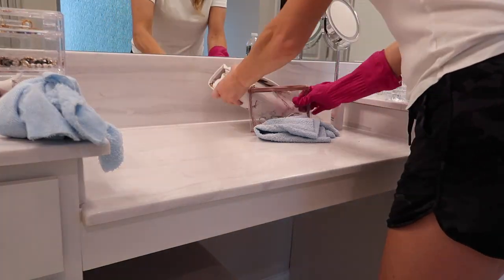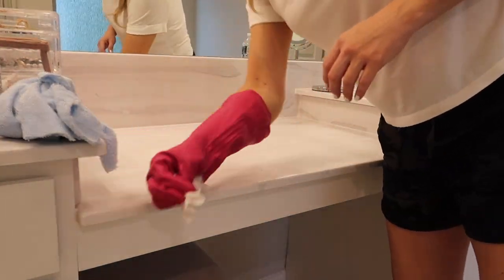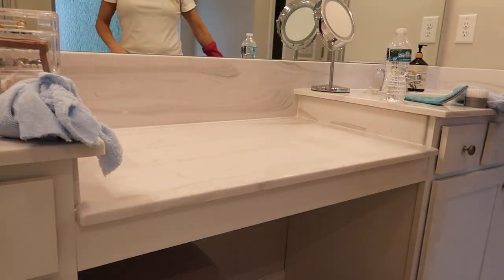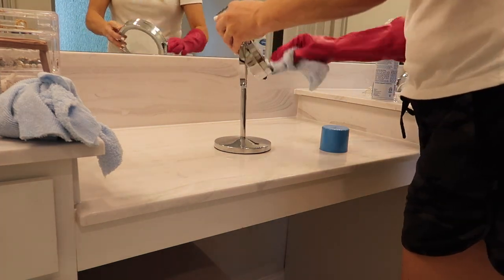We have been battling strep for weeks, so I'm gonna go ahead and give everything a really good wipe down with disinfectant wipes. I don't typically use disinfecting wipes on the countertops when I clean, but today we are doing just that.